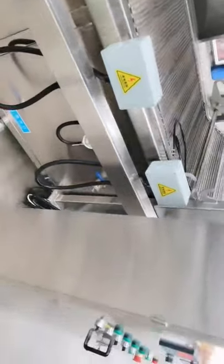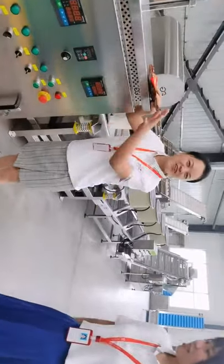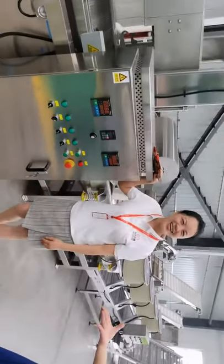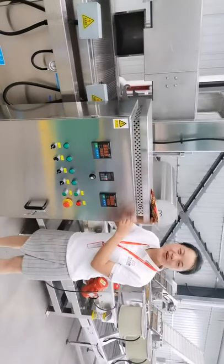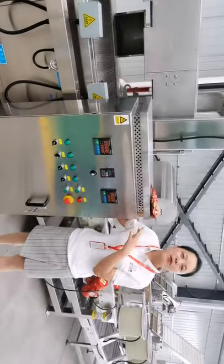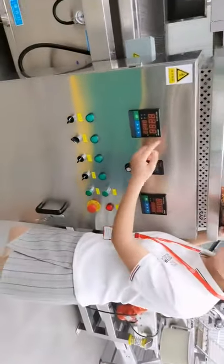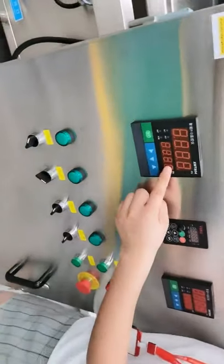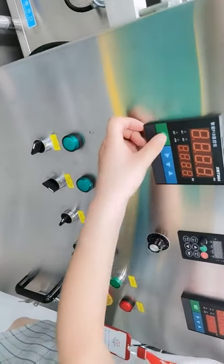Okay, now we are here. You can see this big box. This is for controlling the machine. We call it the control panel. It's very professional, made by our technicians. And you can see this is the temperature meter. You can set the temperature here.